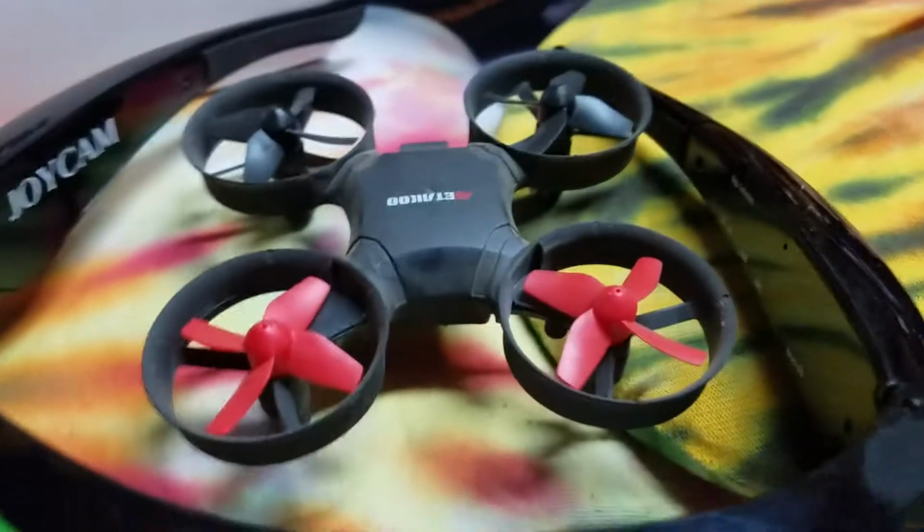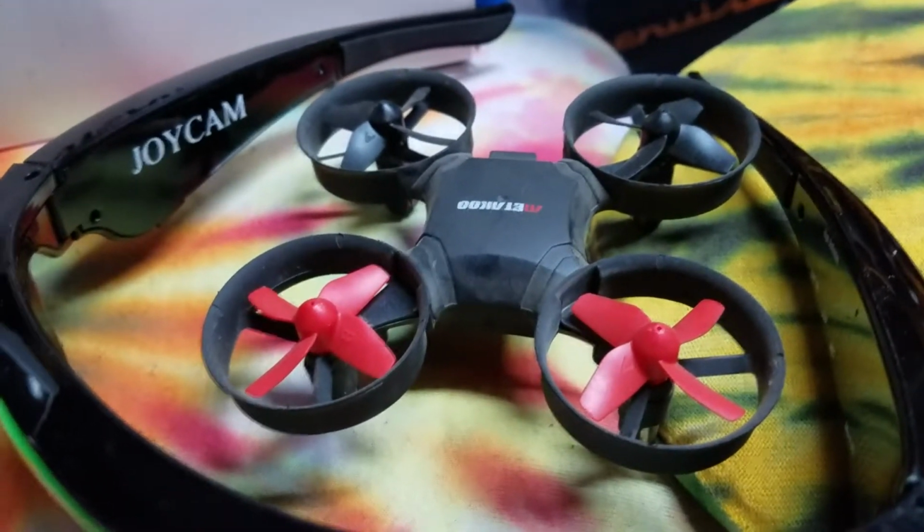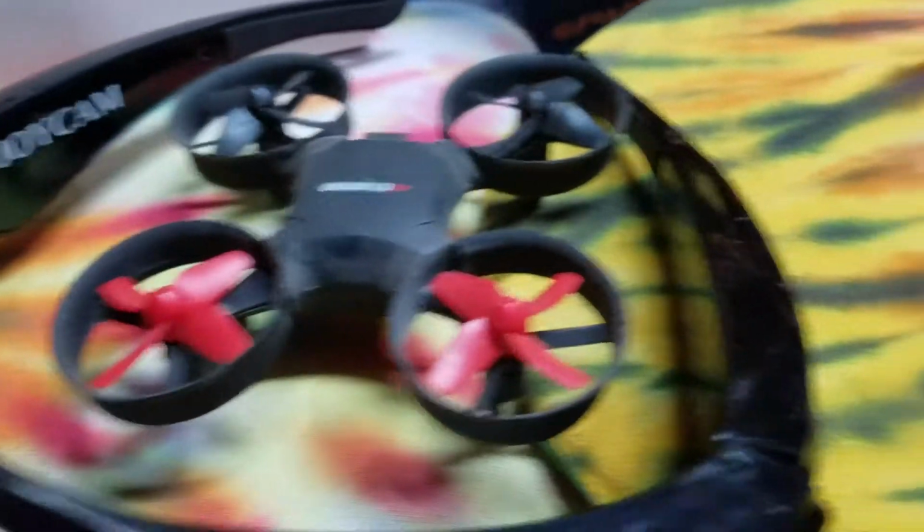This one here, I thought it was going to be a lot better than it is, and I probably won't buy any more ducted ones because it's the slowest, most boring drone I've got.